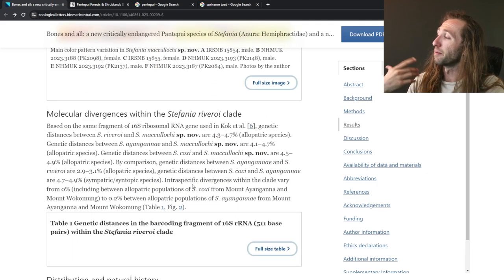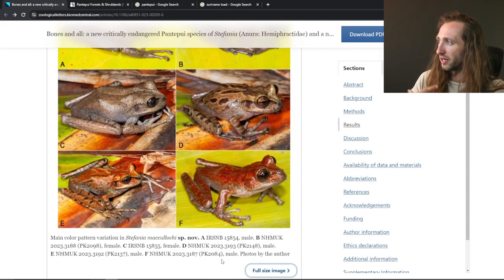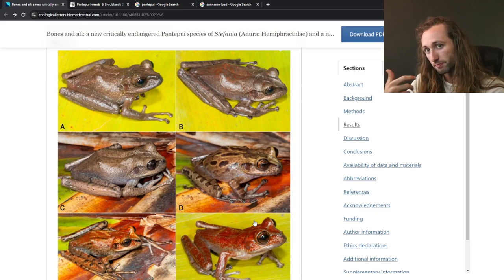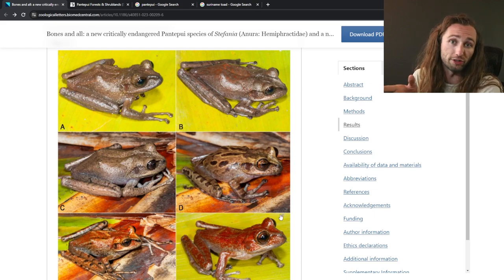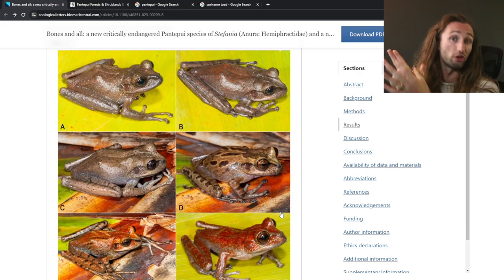But they also looked at molecular divergence. So this is that pairing. What you want, in my opinion, if you are splitting up species, I think you need two things. You need morphological differences. I am not the biggest fan of species that are split due to no morphological differences, where you cannot tell morphological differences. There is a concept called cryptic speciation, which was found in this group.